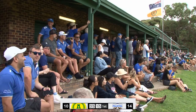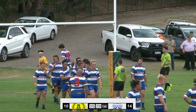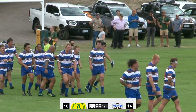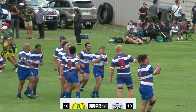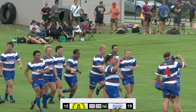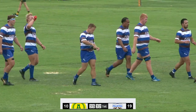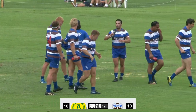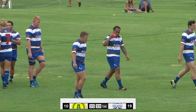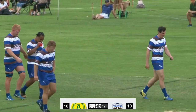It's a brilliant piece of play off the back of the scrum. And late and Short, once he's running at pace and running hard, he's hard to stop. See, very happy with themselves off that. As the score moves, 10 to 19, kick to come. Leighton Short gets one for himself.